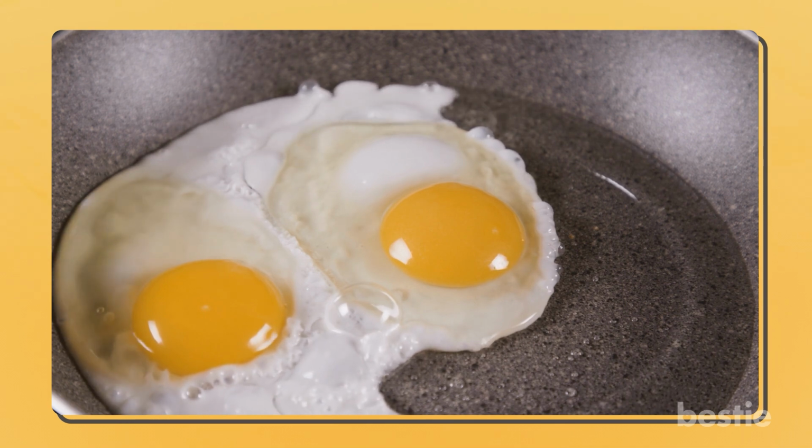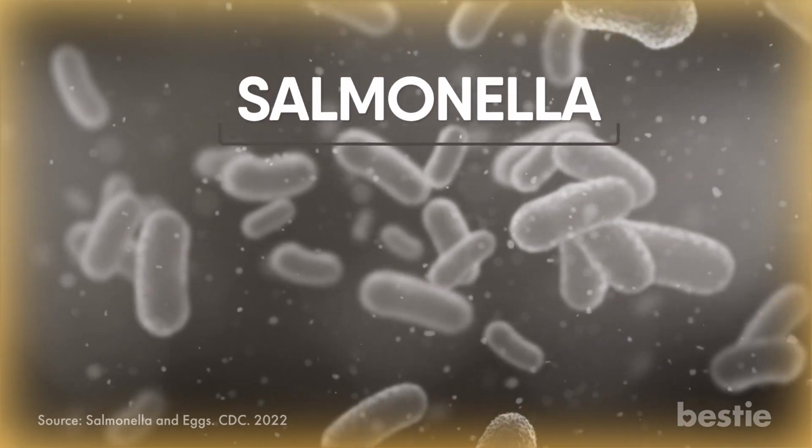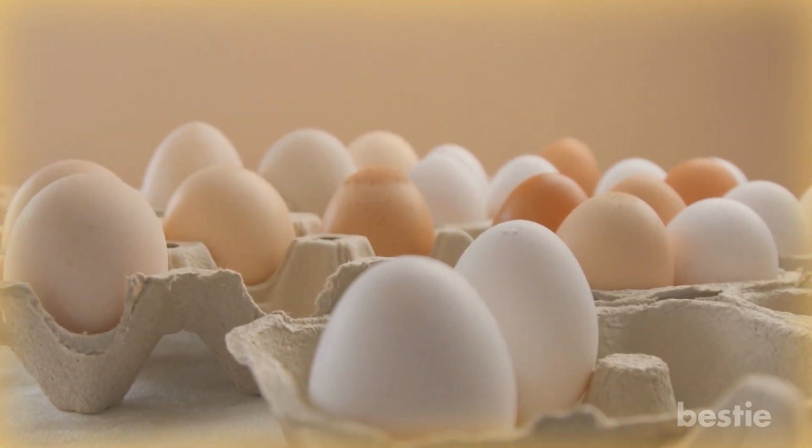Whatever you do, just remember not to eat eggs raw, especially when pregnant. Raw eggs risk carrying salmonella, which can lead to food poisoning. Allergic to eggs? Don't worry, we have a plant-based option next on our list that will boost your eye health.